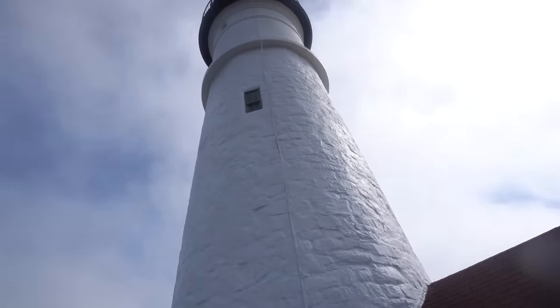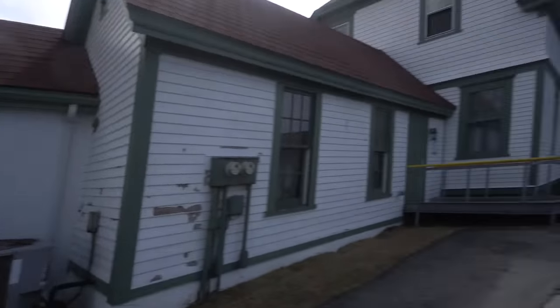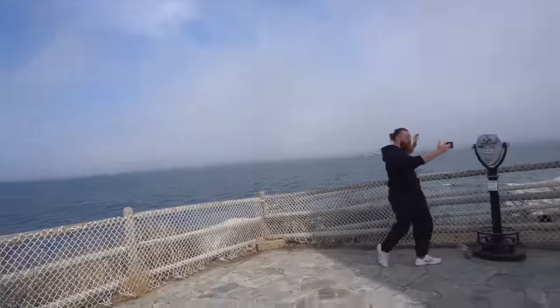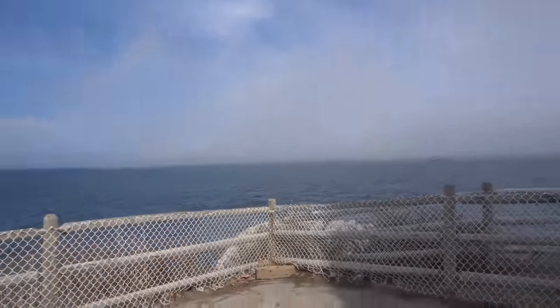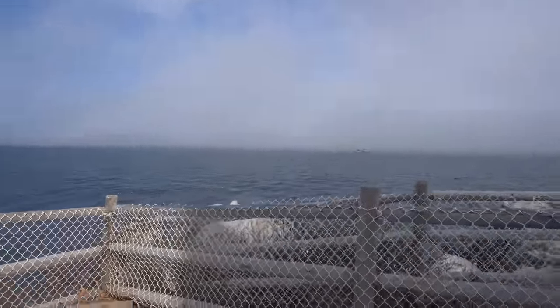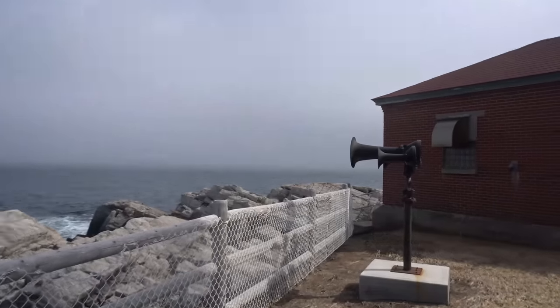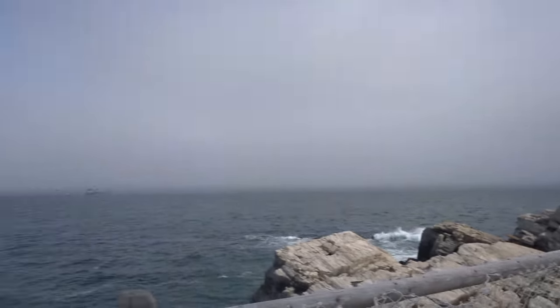Obviously this is a seasonal place. We're here in March, so the museum's closed and stuff, but a lot of the East Coast here, if you're not familiar, is operating on a more seasonal schedule. So tourism, which makes sense. There's the horn. Tourism makes sense when it's warm out.